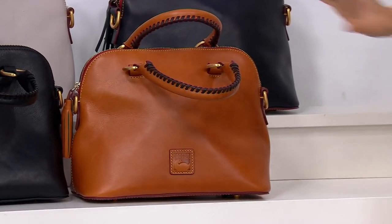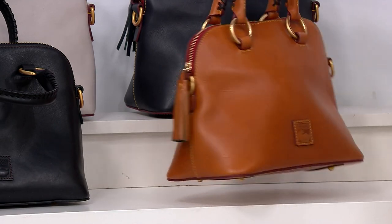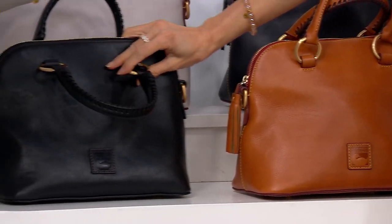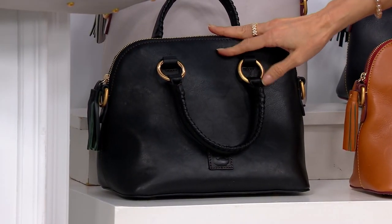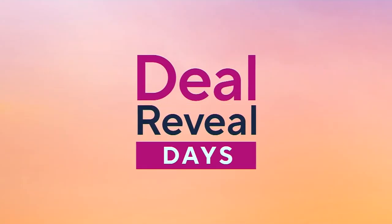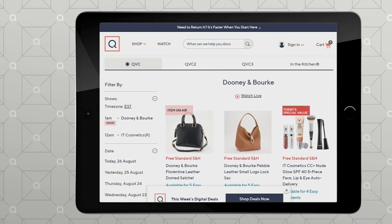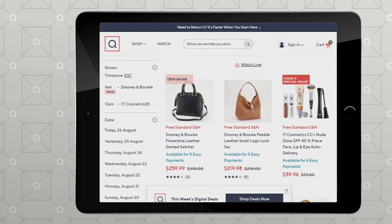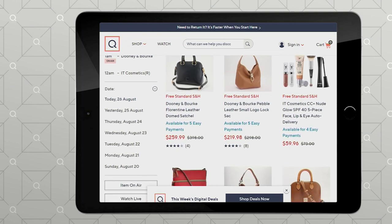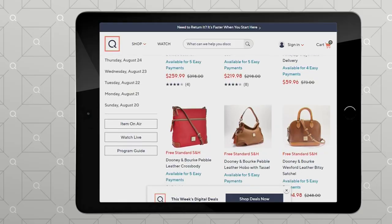And then we also have it in the natural. 100 remain in the natural. And then finally, we also have it in black. Four dozen remain. These are flying out. You're saving $139. First day that we have it on a clearance price for Florentine leather, $259.99. Amazing. All right, so here's the deal. Shop backwards. What's left? Because so many bags have disappeared. Congratulations to all our Dooney and Bourke ladies. They're going to love this so much. People like Vera, right?